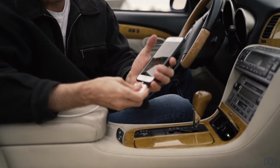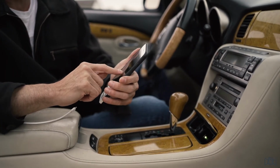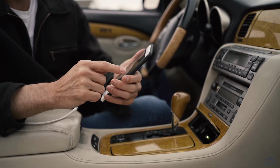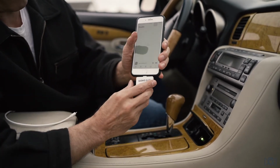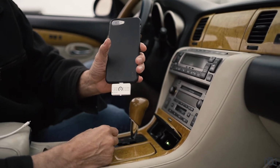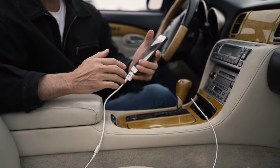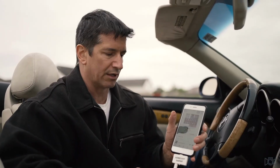You plug it into your phone. This is an iPhone, and you just start playing your music. Open your music. I should say one thing. There's stations on the back here that you preset on your radio. These are what it plays through. It actually was charging my phone as it's playing music, so definitely recommend the Gizmo Guy.